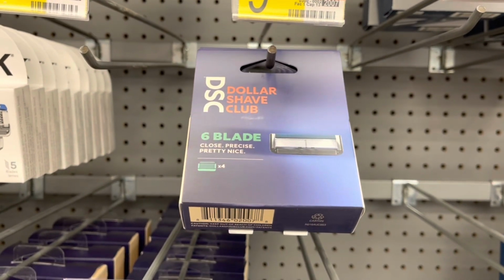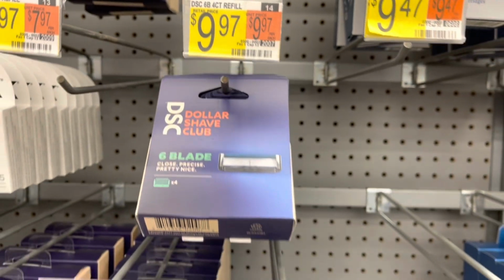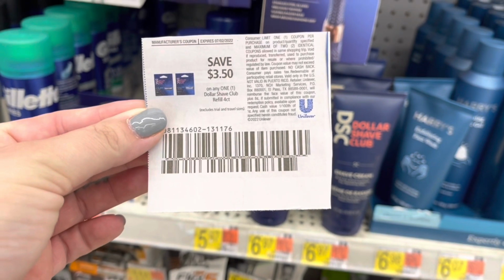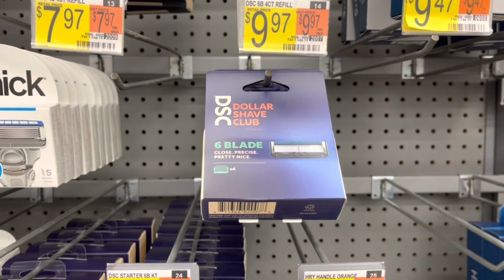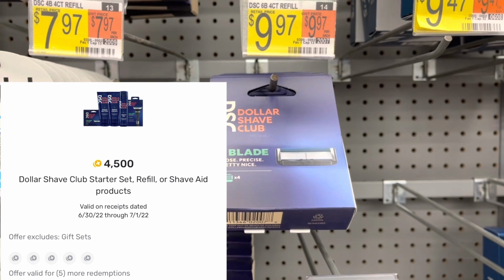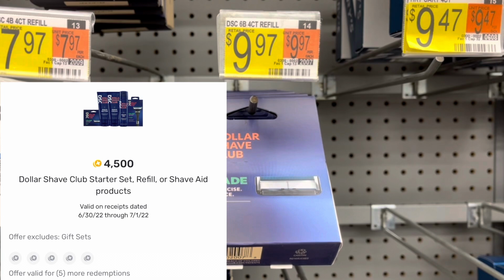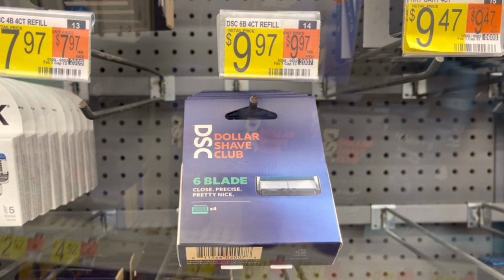Now we're gonna get some sweet moneymaker Dollar Shave Club. So I'm gonna grab this 4 count six blade. It's $9.97. I'm gonna use this $3.50 coupon from the 6/5 Save. I'll pay $6.47, then I'll submit to Ibotta for $4 back, and I'll also submit to Fetch. I have a rebate for $4.50 back up to a limit of 5. Now this is only valid for 2 days. It showed up this morning and it's good through tomorrow.